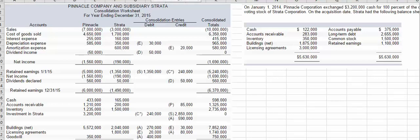I've had a few questions from students today regarding the consolidating entry for Pinnacle and Strata related to the adjustment for the beginning balance of retained earnings as of January 1st, 2015. And you notice that we are crediting the beginning balance of retained earnings by $240,000 and debiting the investment in Strata by the same amount of $240,000.